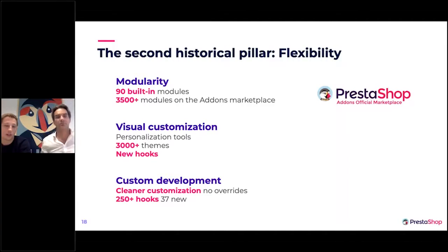About visual customization, of course, we also have themes. We have the same trend for themes as for modules. So now you've got 3,000 themes available on the add-ons marketplace. And something that will speak more to agencies and technical merchants: we added new hooks. Hooks allow you to customize and add modules directly in the front office. That's a great tool for module developers, because now they can offer better modules that increase the number of features you can have in the front office, so in the store where you sell the product.